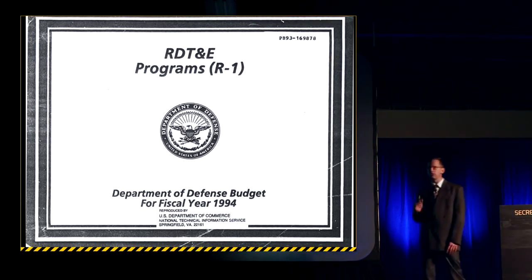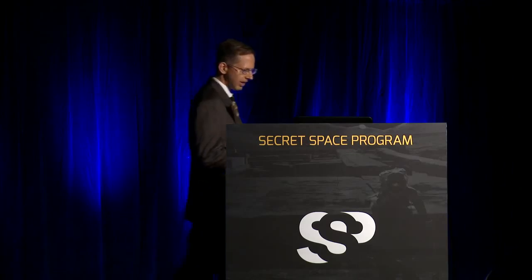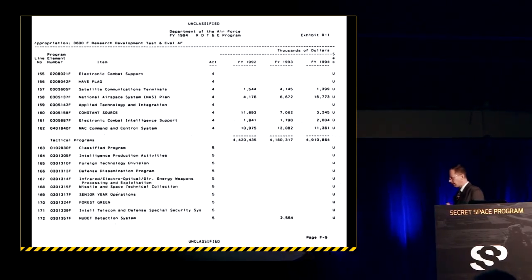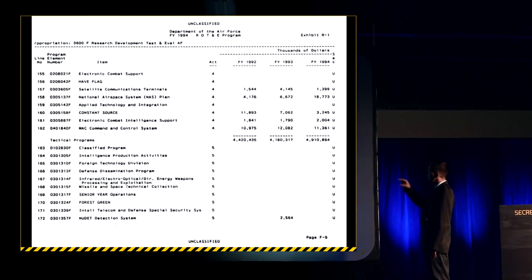That stands for Research, Development, Test, and Evaluation Programs R1. You can pick this up at the Library of Congress. In this document, they list programs that are within the Department of Defense. Over here you've got the line items, and then you've got how much was spent. But when it comes to classified programs, they don't tell you anything about it.